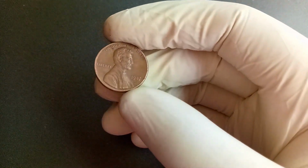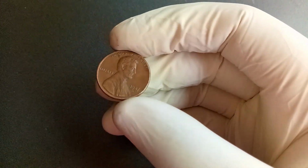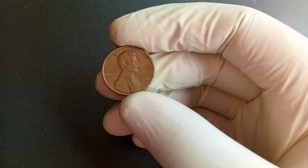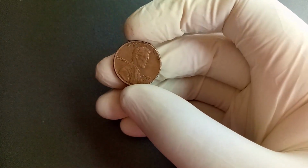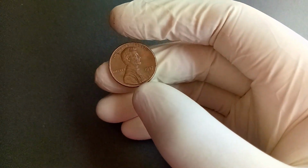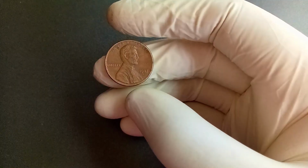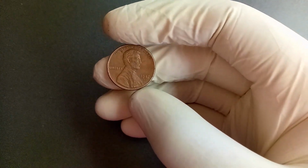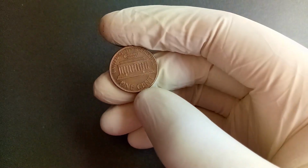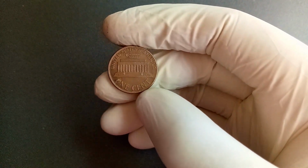So make sure to watch this video all the way through because we're about to take you on a detailed journey into one of the most valuable modern Lincoln cents ever made. Let's begin with the history behind this fascinating coin. The 1987 Lincoln penny is part of the long-running Lincoln cent series, which was first introduced in 1909 to commemorate the 100th anniversary of President Abraham Lincoln's birth.